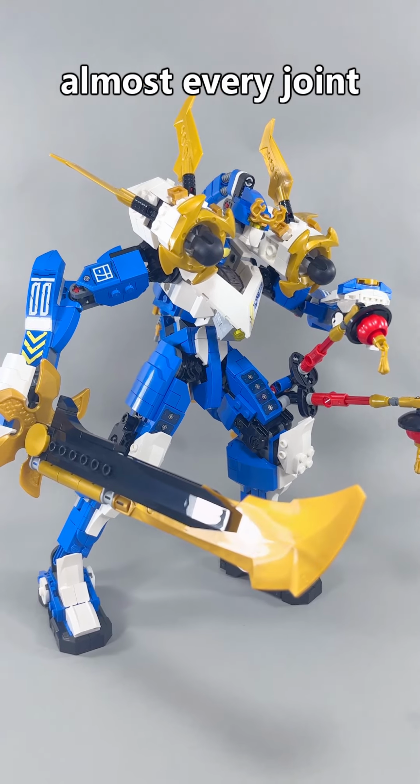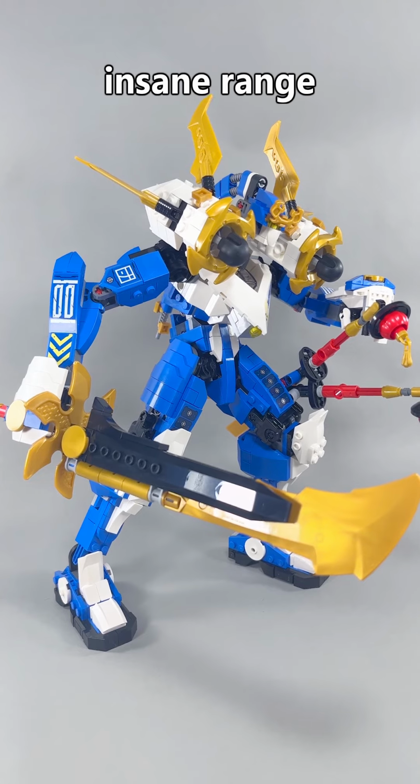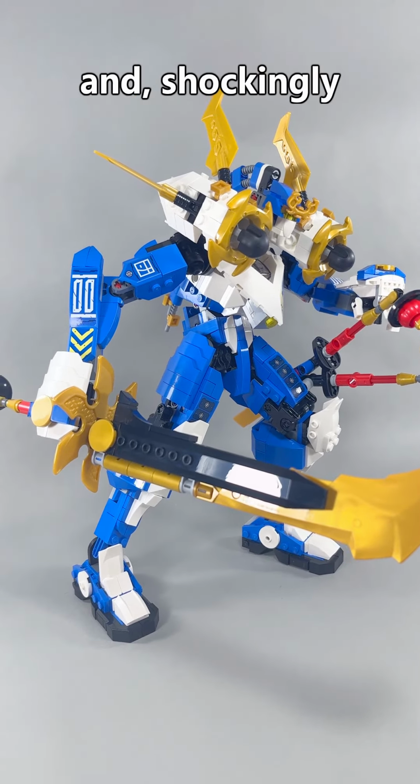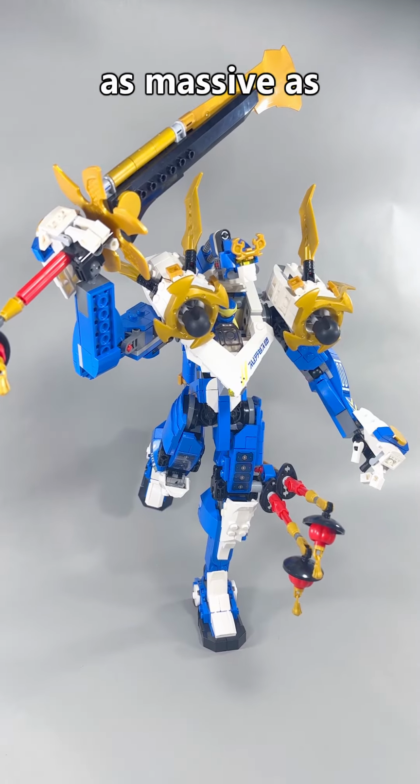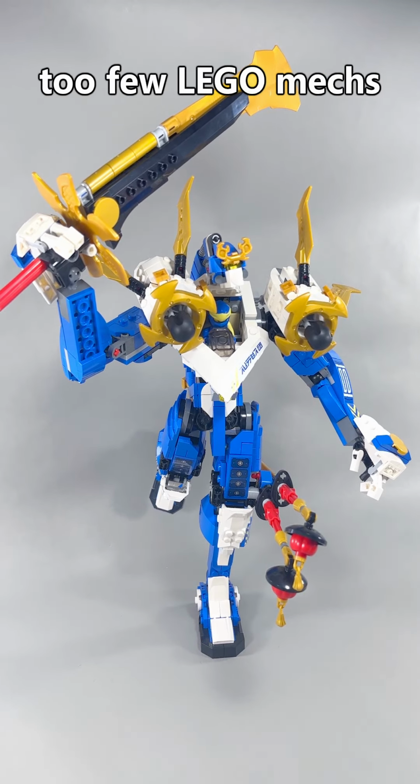Unfortunately, almost every joint on this thing has something to compromise its movement options, but it still manages an insane range of movement regardless, and shockingly, balance. Even when wielding a blade as massive as the one this carries, poses are still fluid looking in a way too few LEGO mechs can manage.